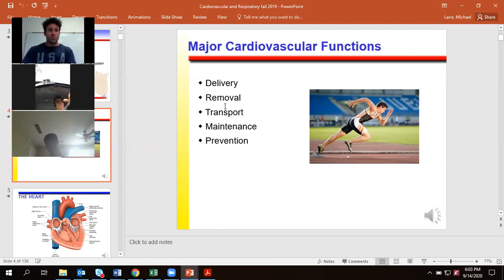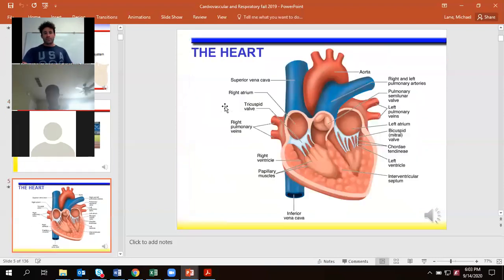And it's also going to help remove, or at least allow us to transport around lactate, which can be used as fuel. And we're also going to move around hormones. It's going to help maintain our body temperature and also maintain our fluid compartments throughout the body. And it's obviously going to help with disease prevention, because that's the major highway that our immune cells travel when they're flowing through our body, so we can have those immune responses where we need to have them.